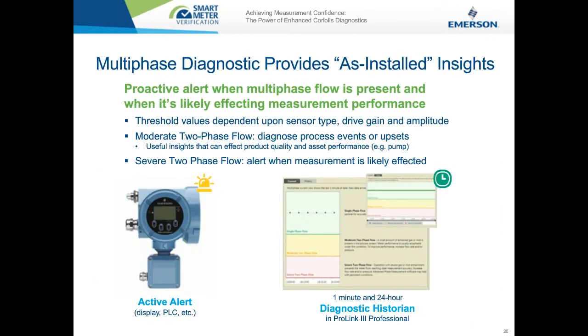Because multiple phases of a fluid tend to decouple under vibrating conditions, the severity of the entrained air or wet gas can actually be calculated directly by the Coriolis meter by monitoring how hard the meter is working to vibrate the tubes. Therefore, a Coriolis meter can alert us when moderate and severe multiphase flows are present. While moderate multiphase flow typically doesn't affect measurement performance, it can be useful when diagnosing the root cause of a process upset. It can also be useful to know when severe multiphase flow is present, so the proper steps can be taken and we can remediate the potential for any measurement errors.